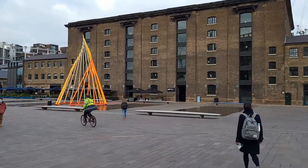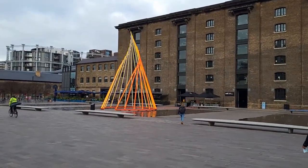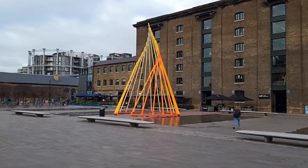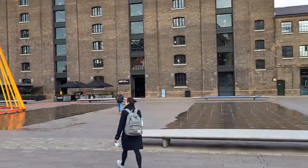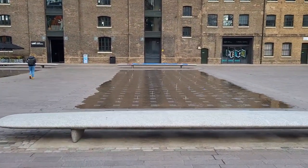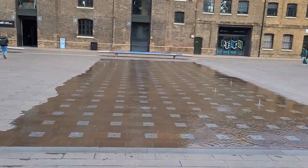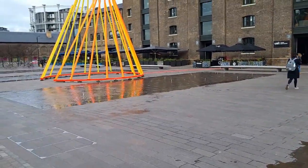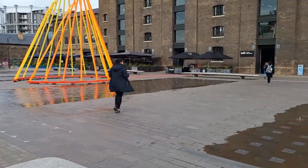So we're at the back of King's Cross Station, and this is Granary Square. And here at Granary Square, you can see in front of us, they've actually put this up recently as an art installation. But can you see these waterfalls? The reason I'm showing you these waterfalls is during the summer, they're all timed to go off and they go flying up. And children are encouraged to come running through here and have fun during the summer. So on a warm day, this is a fantastic place to come.